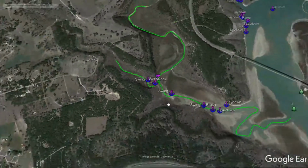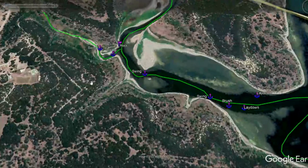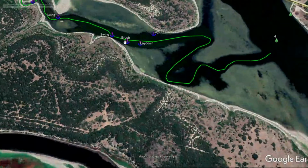Now, when we pull the water up, let's take it up to 2022. This looks a lot different, right? A lot different. Now, that obviously doesn't look like you can fish back here. It's too shallow now, but right there could be a good spot. Look at all the grass.